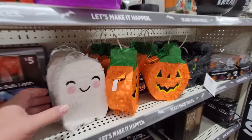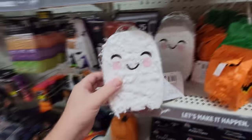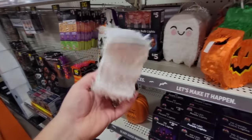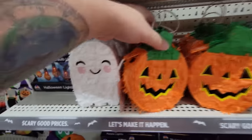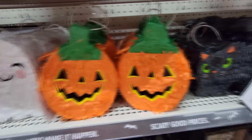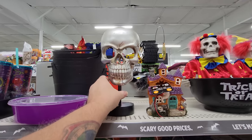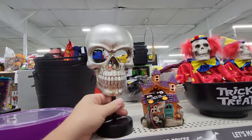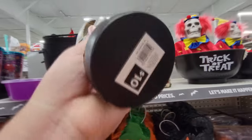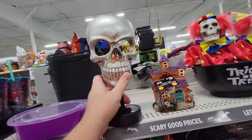Look at these mini pinatas. These are so tiny. Look, it's smaller than my hand. Like, how are you supposed to hit this with a stick and bust it open? They got a pumpkin, a ghost there, and a pumpkin here, and then a black cat. This one's actually pretty cool. Look at this skull. Ooh, this is like, what the heck? It's not metal, I think it's ceramic. It's really heavy though. What is it? It doesn't say, but yeah, I'm pretty sure that it's ceramic.